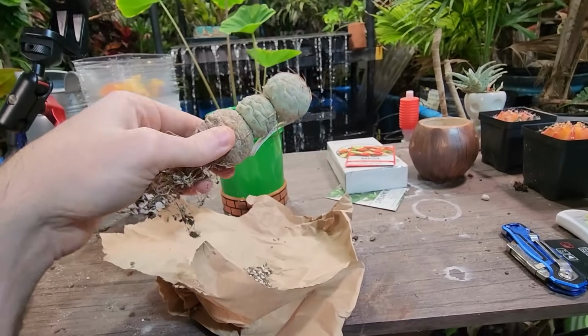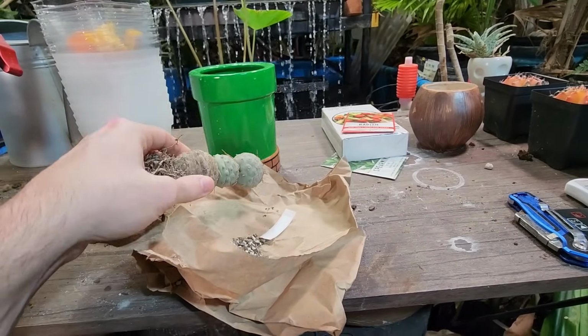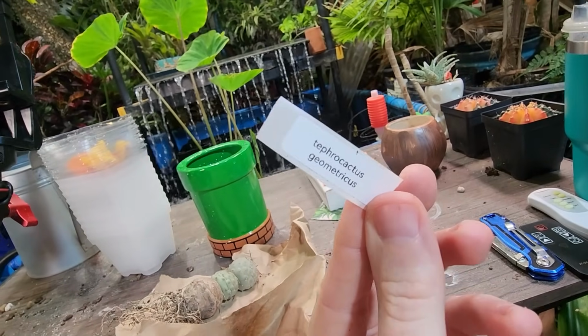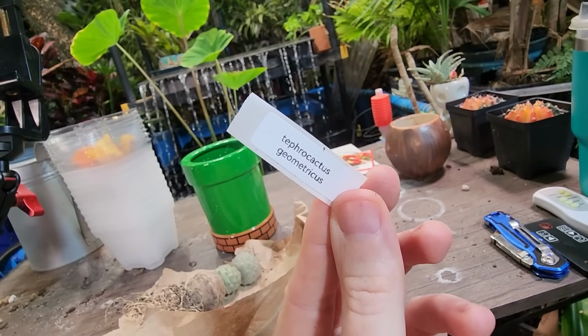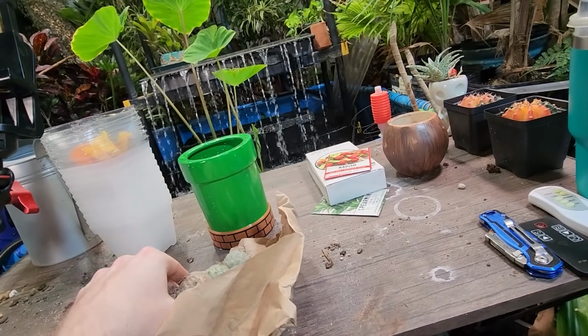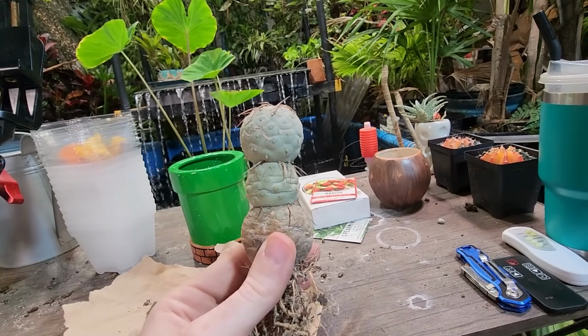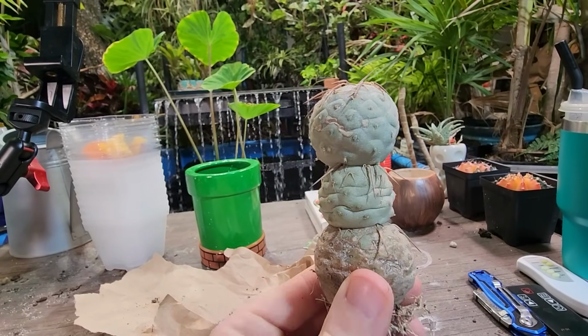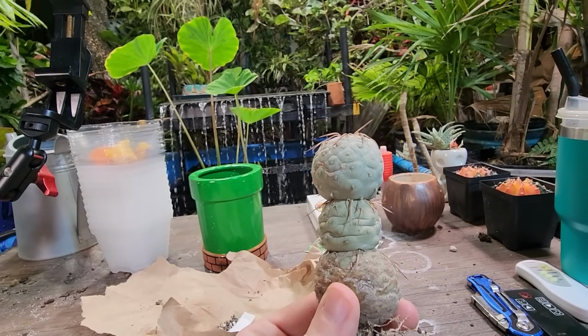Cute, right? It has a label, but it's stuck in there, and it's not a name that I'm going to bother trying to say out loud. It's a fairly common cactus, the Tephrocactus geometricus. There we go. They grow in these fun balls, usually two to three inches high, and they spread out. They're kind of fun. They have an opuntia-esque quality to them, but, you know, just balls.